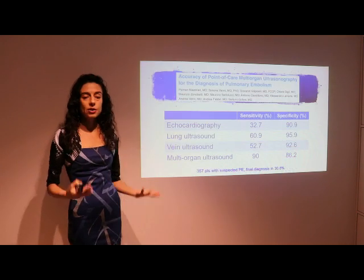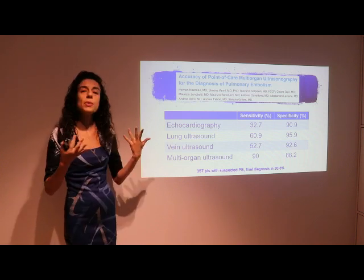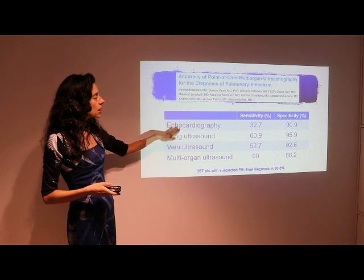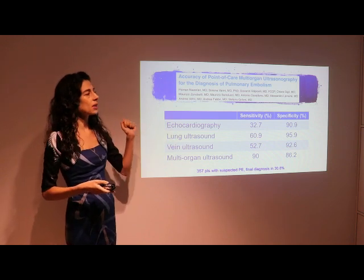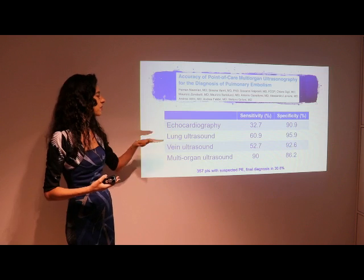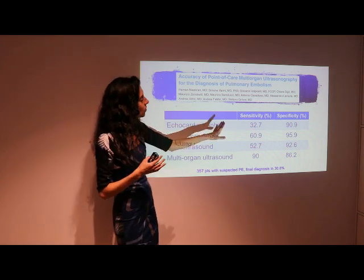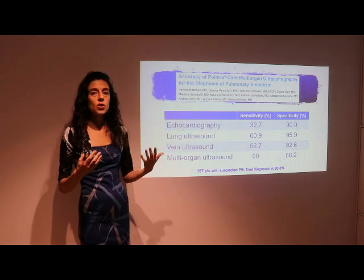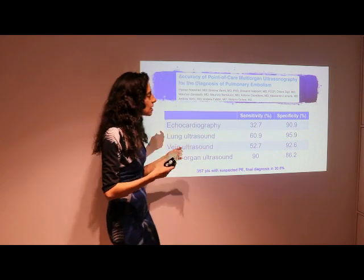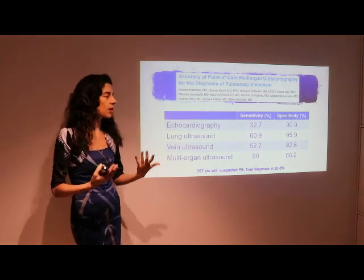So we come to another useful application of the B lines, and not only B lines, but point of care multi-organ sonography for the diagnosis of pulmonary embolism. You see here that the three different methods to diagnose pulmonary embolism, like echocardiography, lung ultrasound, and vein ultrasound, by themselves do not have very high sensitivity to detect the pulmonary embolism, while they have a very good specificity. That means that if you find some pathological values, then probably you have pulmonary embolism.